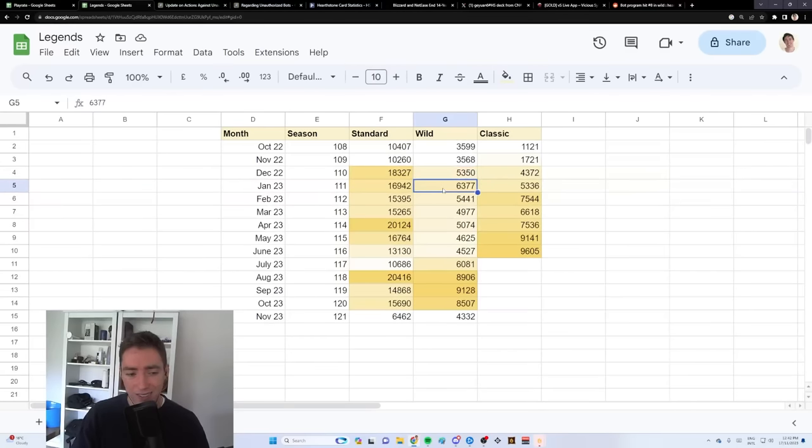But the number spikes again in January. And you can kind of see, like, Standard legends go down, but the Wild legend keeps climbing. Again, this is because of the Chinese servers. There were rumors, and then eventually they got shut down in January. A lot of the Chinese players came over and started playing Wild Hearthstone on the American server. And you can kind of see that spike as the rumors happen, and then it sort of stays pretty steady, much higher than it was previously.